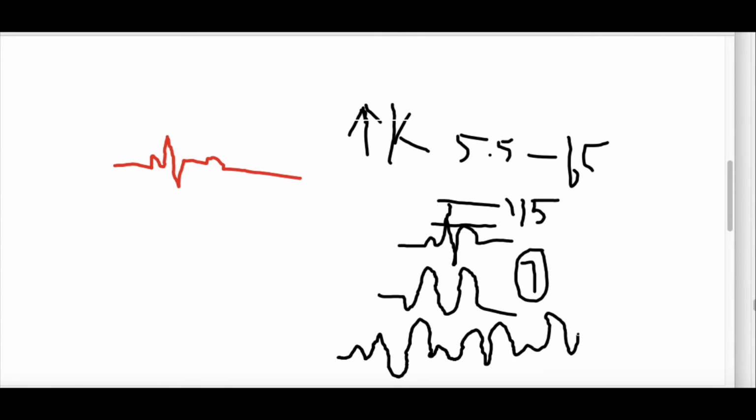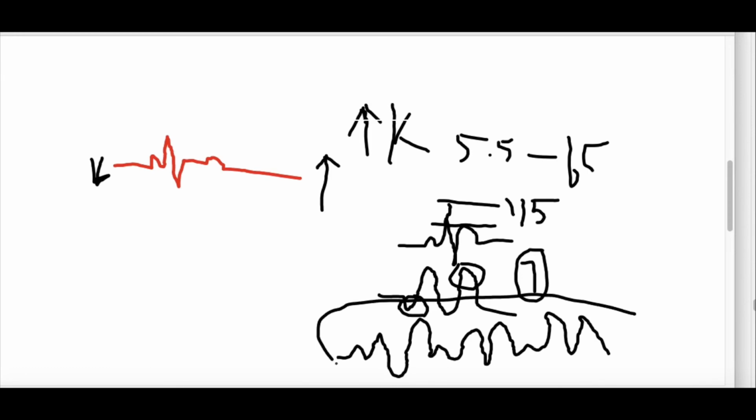So as you can see, this part is going down, this part is going up. This is the pattern in hyperkalemia. This part starts going up and this part starts going down. Here you can see a sine wave that is present when the concentration of potassium increases more than 7. So that pattern will be present.